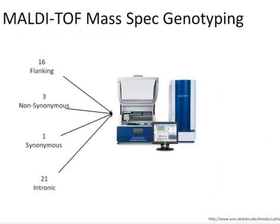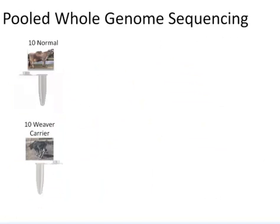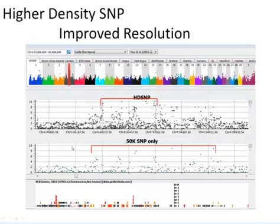But the problem is then you're looking at a much bigger region. So with the 50K chip results, I'd be looking at a 10 megabase region. I could potentially even say, well, I think it's probably over to the side. With the HD, at least I can narrow that down. So yes, you can use the 50K. The HD is just going to give you better resolution. That just comes down to your time and money and your studies.